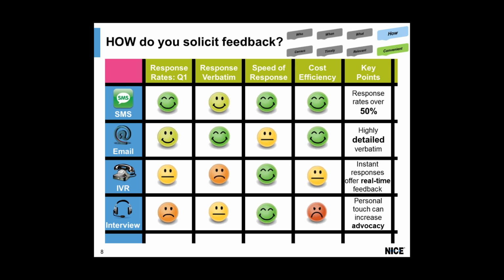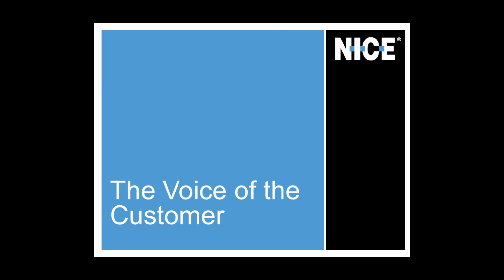But on the positive side, the personal touch can increase the advocacy with the brand. So really, in summary, I would certainly advocate a mix of different feedback channels to get the optimum amount of feedback from your customers. But importantly, we would certainly talk around having a single analytics platform to be able to absorb all of that feedback and turn it into meaningful insights.